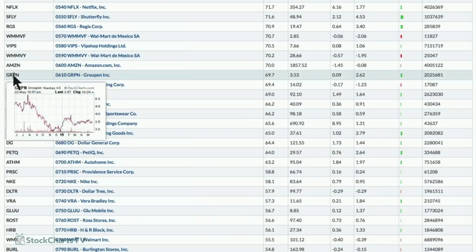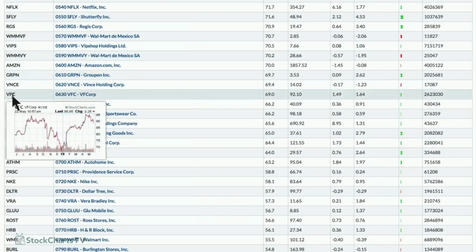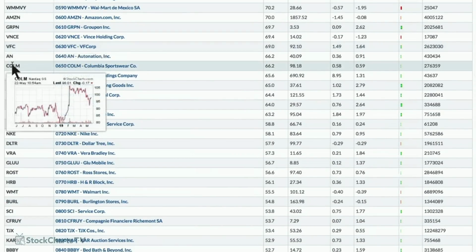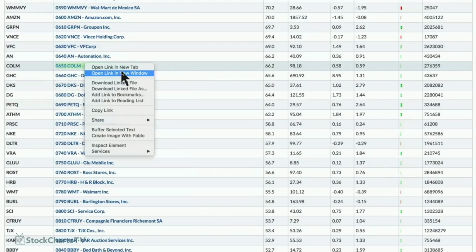Groupon, again, trying to build a base here. I'm not sure that I'm a buyer, but it just gives you some idea to go through and look for stocks, not necessarily at the top of the list, but maybe in the sweet spot of the list. So here's Columbia Sportswear bouncing off that 95 level. If it can't hold it, let somebody else own it. But it looks, from a bigger picture perspective, a nicer place on the chart.